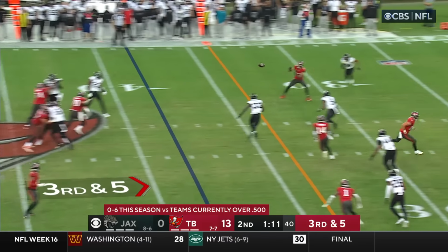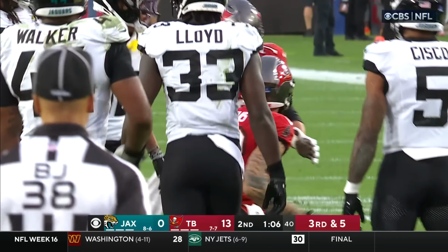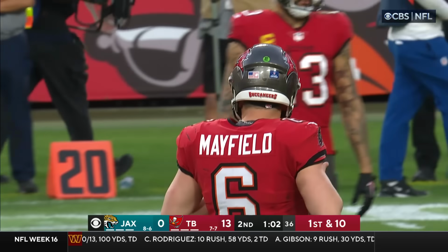Into the nickel, here comes Mayfield. On with the rush, here's the throw to Evans and brought down on the play. Campbell gets him, whips him around, 22-yard line, a terrific throw with heavy pressure in the blitz.